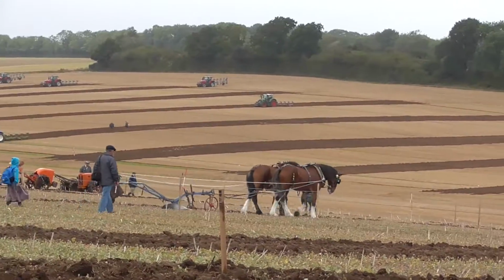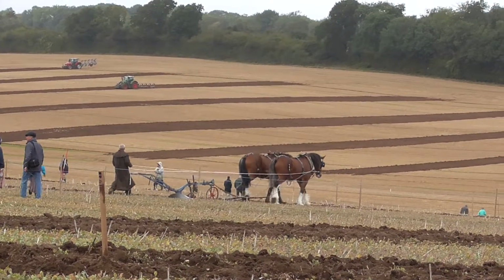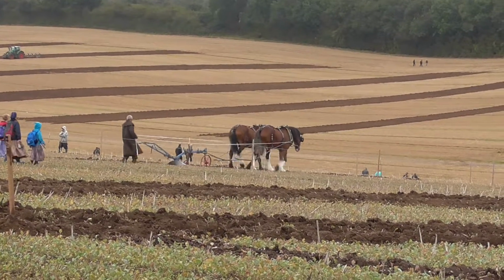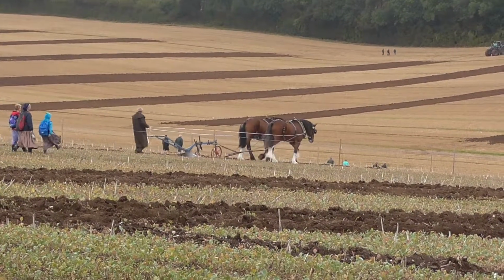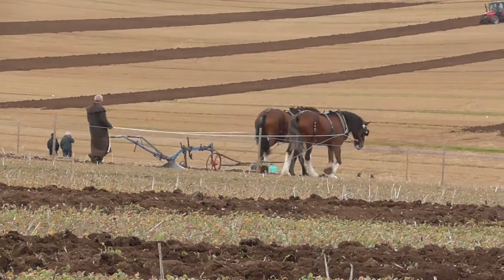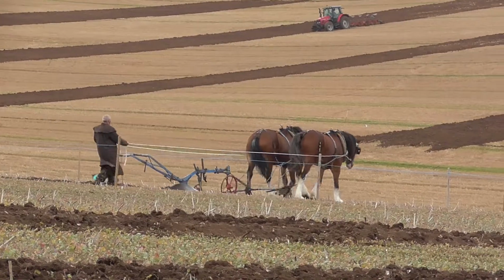Horses, 3 sets of horses, not seen that before at the ploughing match. I've seen maybe 1, 2, but there were 3 sets of horses in action. Now, not that I'm a particularly horsey person, but I think the shire horse is just a majestic animal.